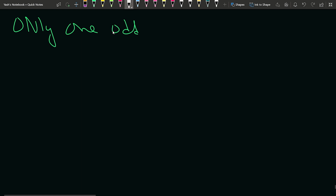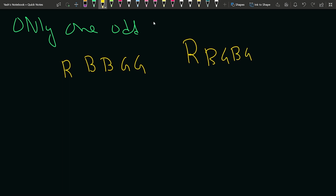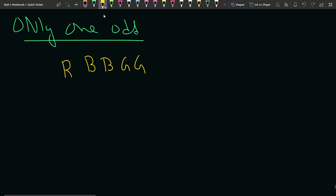So if we consider such a case, let's say we have R, then B, B and G, G. You can take a lot of combinations, like R, B, G, B, G also. That is fine. Basically you can take any combination. I'm taking this for simplicity. Whatever you take, if you have only one odd, it will work for all the cases. The final result that we derive will work for all.